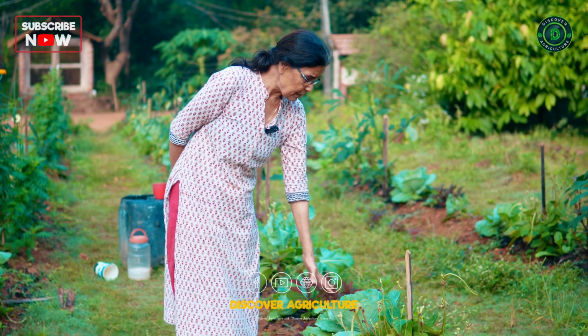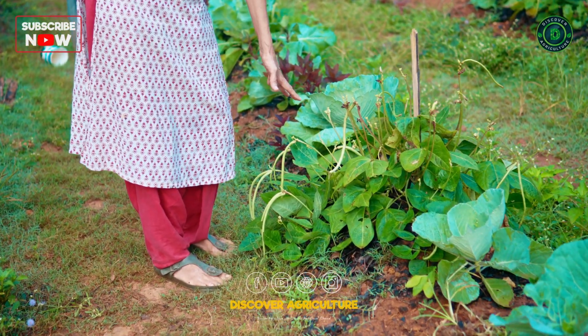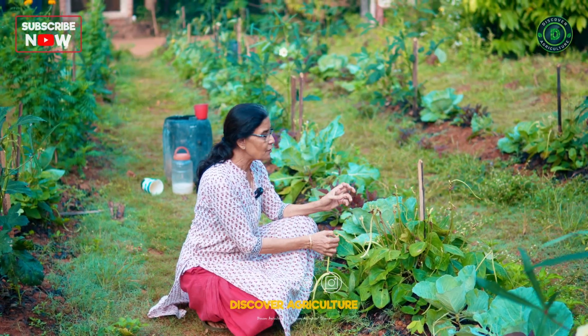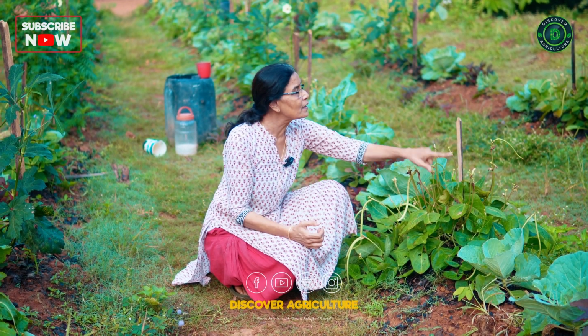This variety of long beans is called bush beans or bush long beans. The harvest comes all together at one stage. Once you harvest, it will take another 15 days for the next harvest. So the next harvest buds will be like this.